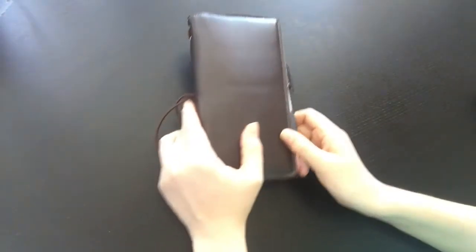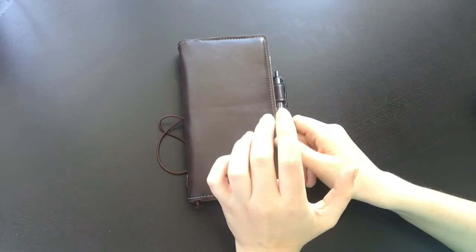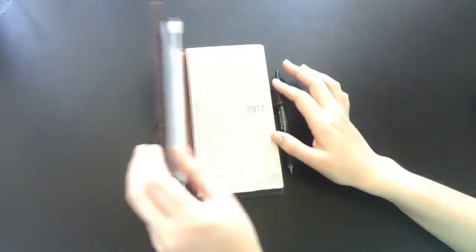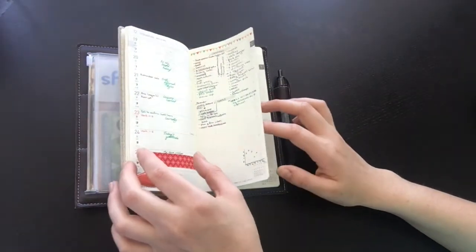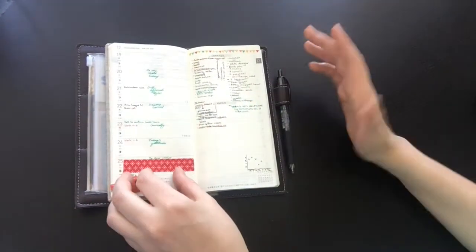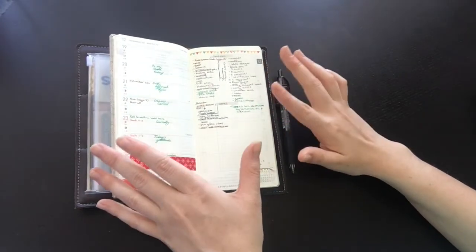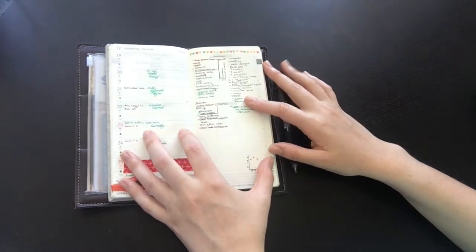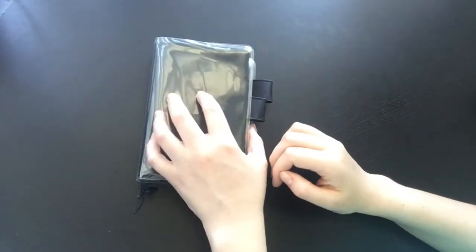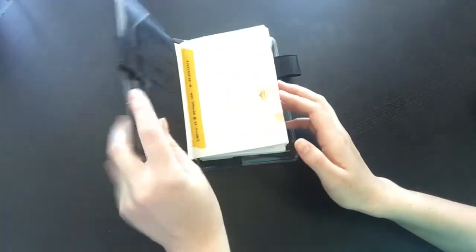So the last two planners for 2017 are firstly the Hobonichi that I used in 2016, the Hobonichi Weeks, and I actually started off in an undated Midori insert. It was basically the same size and layout as the weeks, and then obviously when December rolled around I moved into my weeks. So this is very obviously a 2016 to 2017 crossover, but I love how I've been using it, and I'll go more in detail about it when I do a full week setup and run through for 2017.